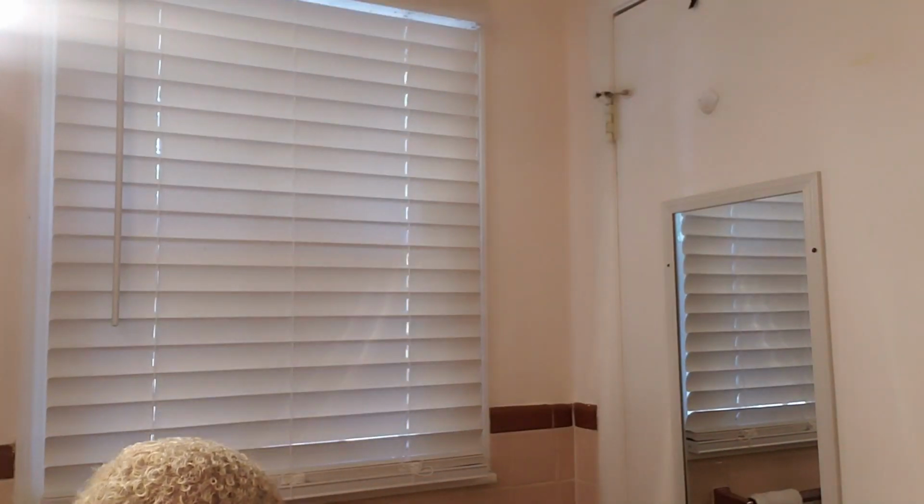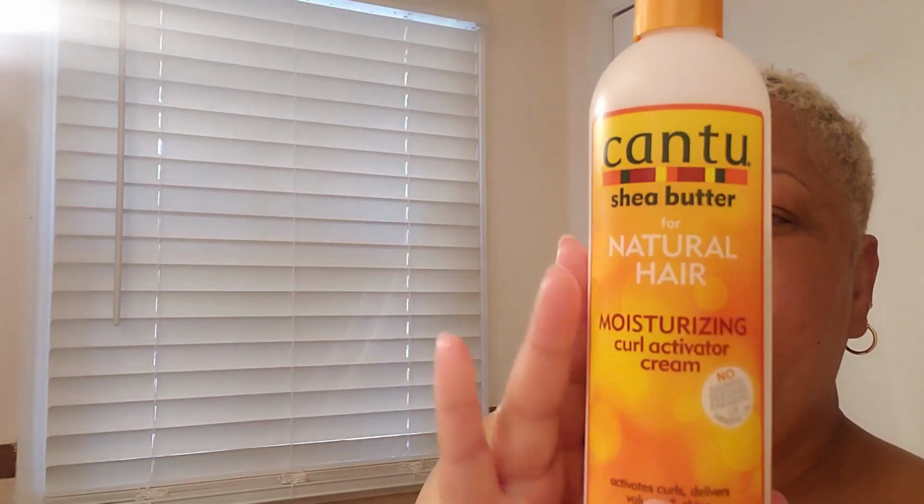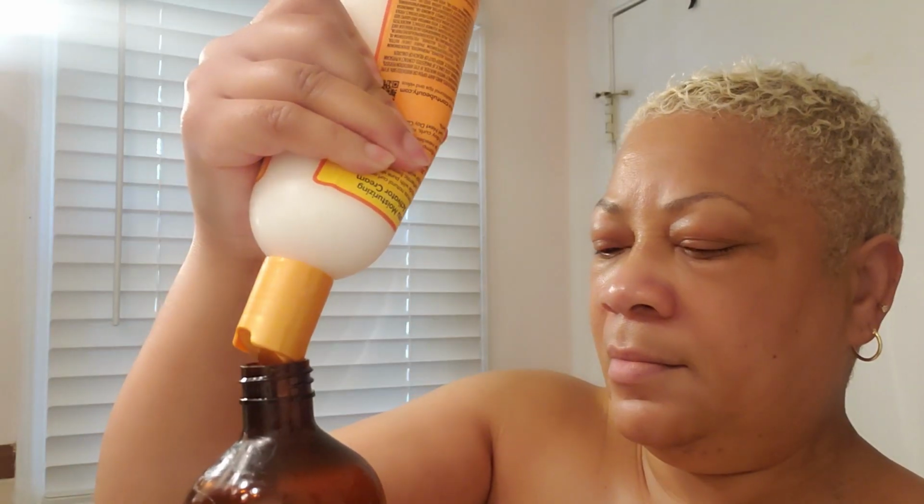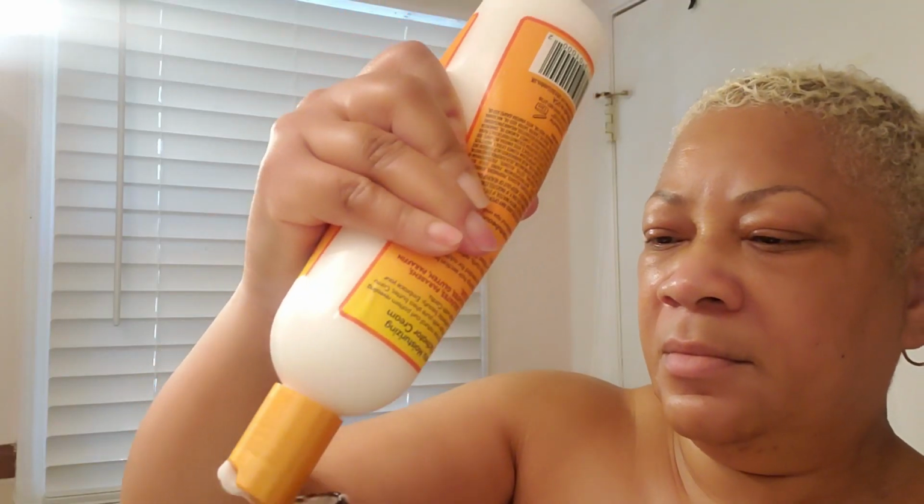Hair products. Let me show you how I mix up my hair serum, I can call it. My hair serum. I just put it all in here and mix it up. First, we're going to start off with my Cantu. Super thick, so I have to shake it down, and I squeeze that into my little bottle here. No rhyme or reason as to how much, but I kind of know it because I do this all the time, I feel it.